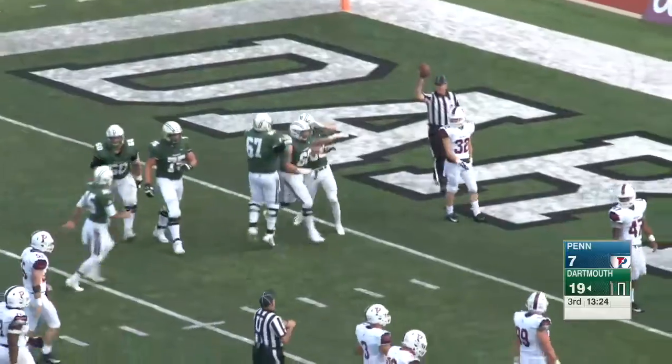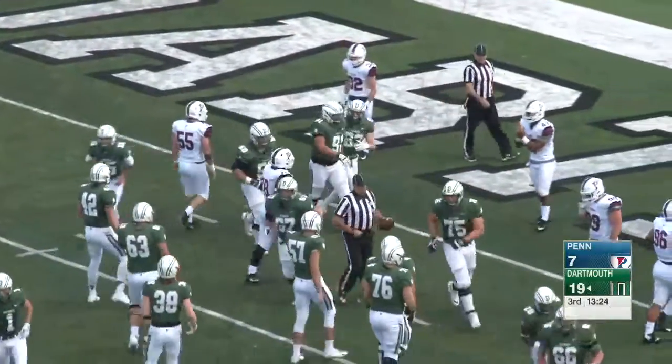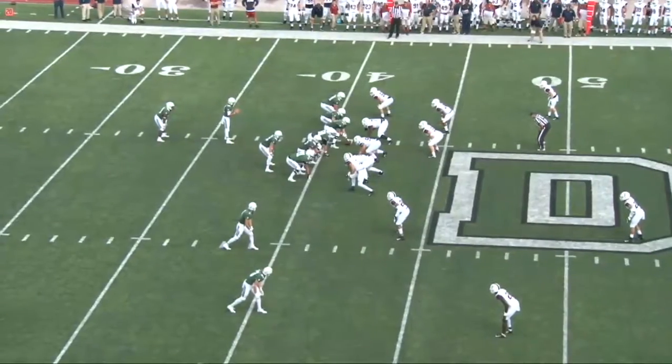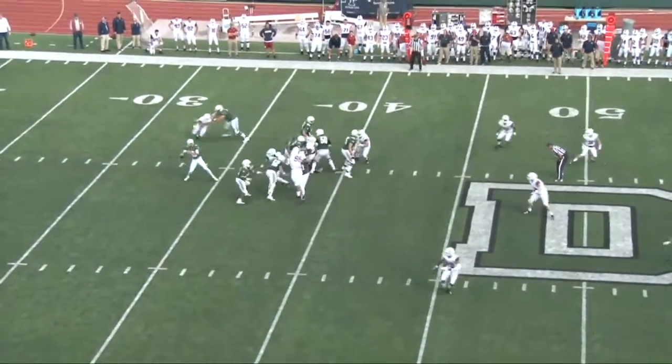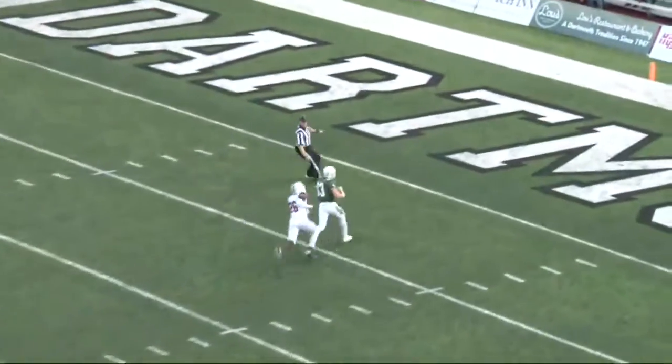Well, Mohamed Jakite had his eyes in the backfield, and running by him was Honeycutt, wide open on the money. Again, look at the time that Kyler has to sit back in the pocket. The eyes in the backfield. There he goes. Touchdown, Big Green.